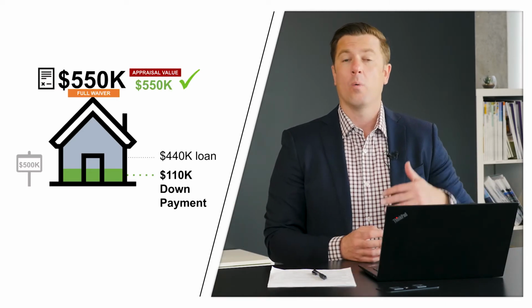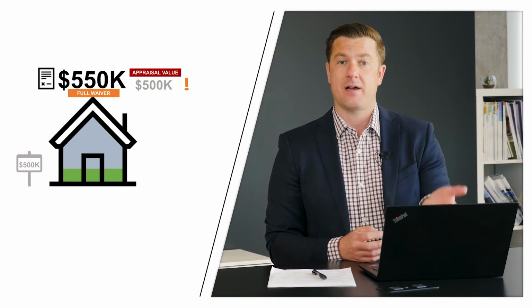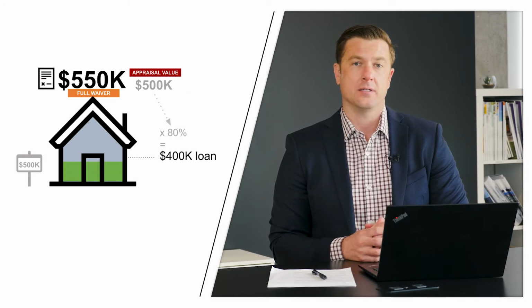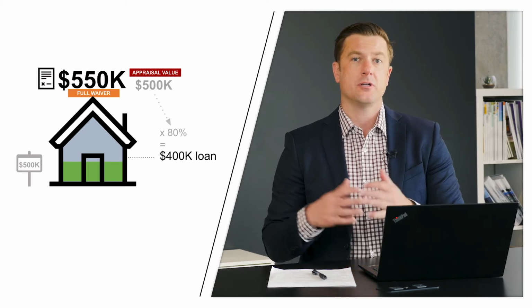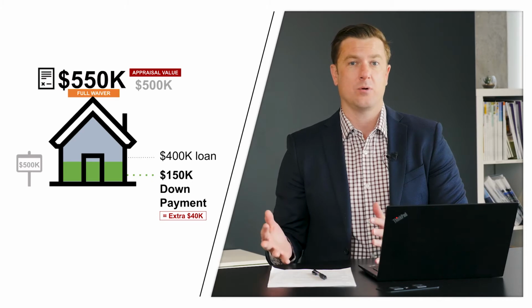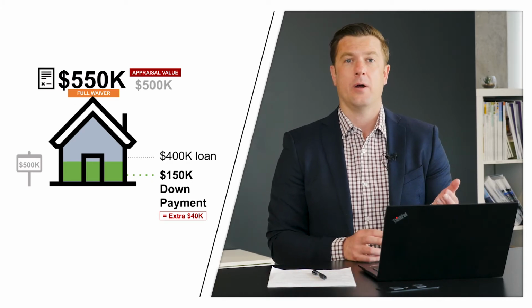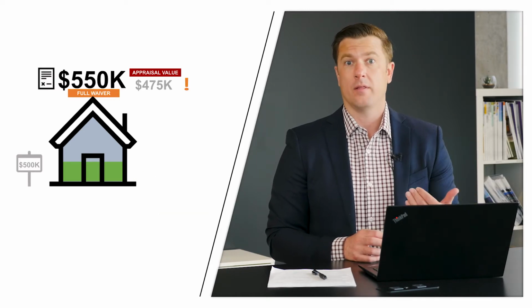Well, imagine a scenario where maybe the appraisal comes back at the original list price of $500. In this case, the lender's only going to loan you $400,000, and you've told the seller you're going to guarantee they get $550. So your down payment now goes to $150,000, and it's $40,000 more than we started out with.